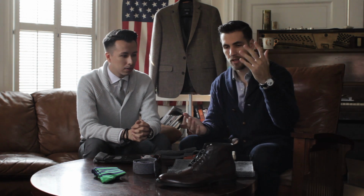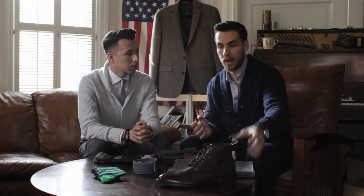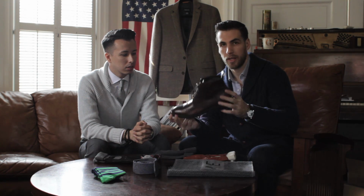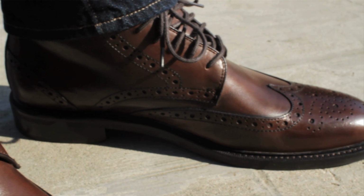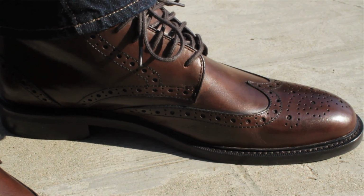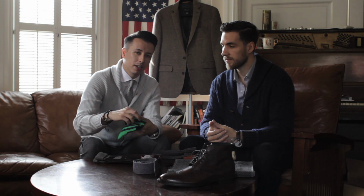And obviously in a previous video we touched on winter boots, so we just have an example of a winter boot here from Gordon Rush. This wingtip boot is beautiful, but obviously a winter essential. Rubber sole. Yes. And with winter, you also need a pop of color. So we have these socks right here by the Tie Bar.